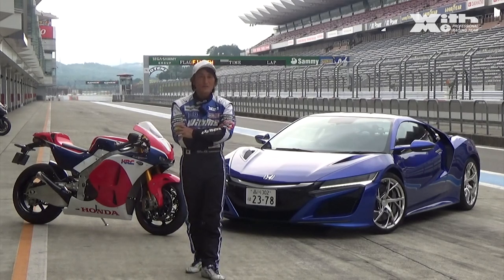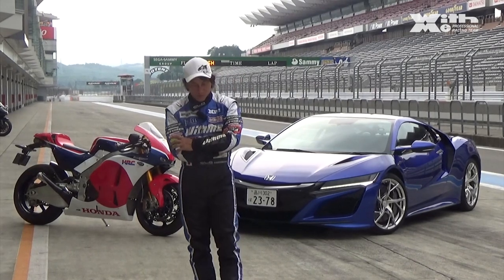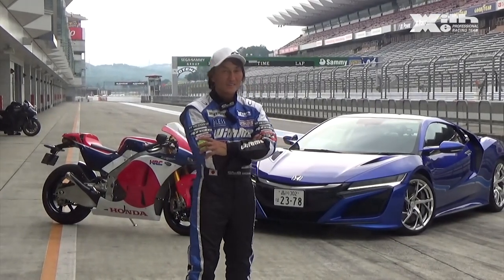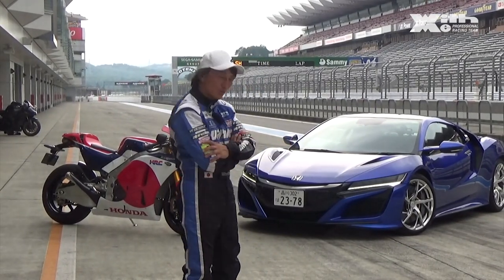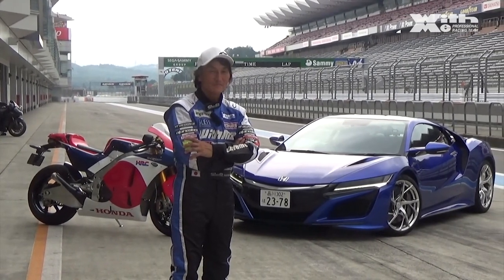Testing either of these super machines would have been such a pleasure, much less test driving both premium vehicles at the same time has been a memorable event in my motorsporting career. I would love to do it again if I ever get the chance.